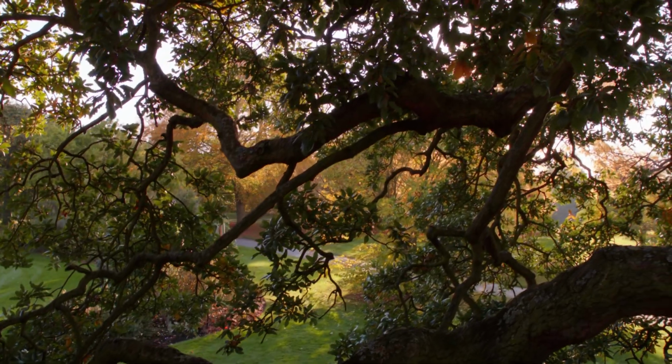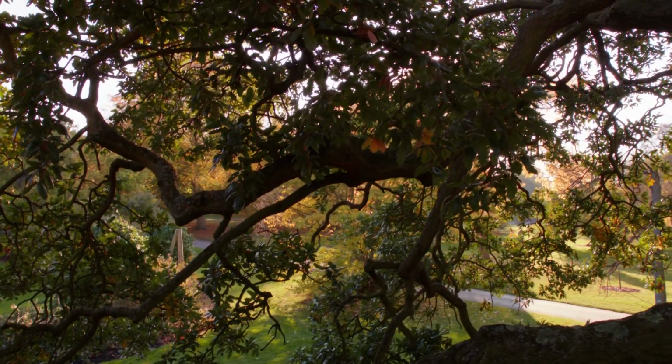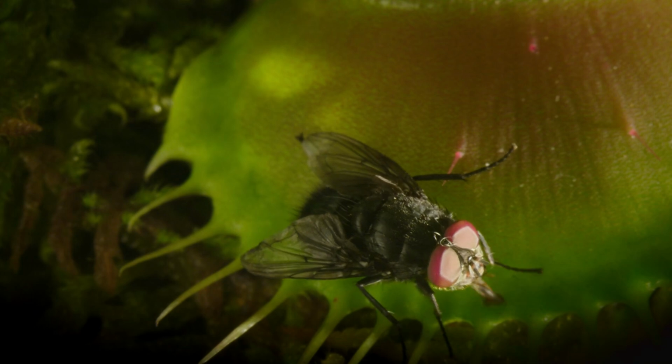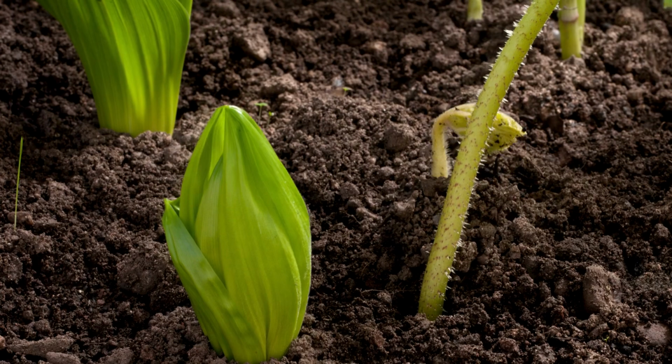Organisms that we just dismiss as plants that just sit there, you can reveal their true nature, which is that they can be very aggressive, they can parasitize one another, they can wrestle with one another, they can grow at extraordinary speeds.